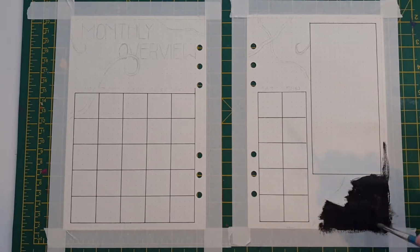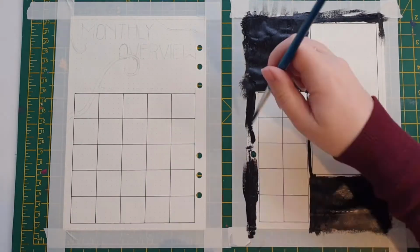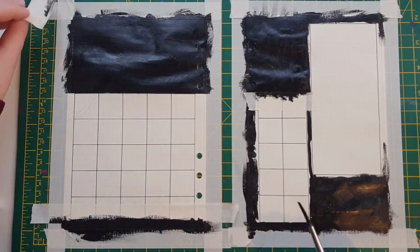So I'm using just standard black acrylic paint to fill in the background, and then I'll use a white pen over the top to make a thorny design and fill in any more of the details.